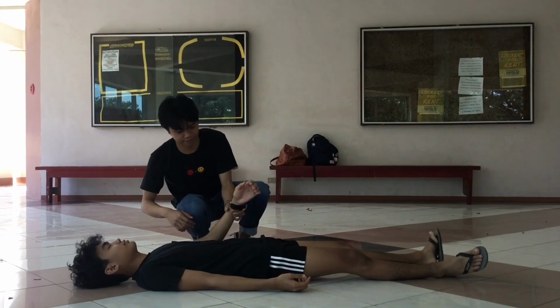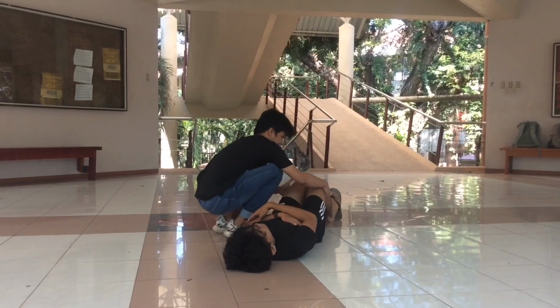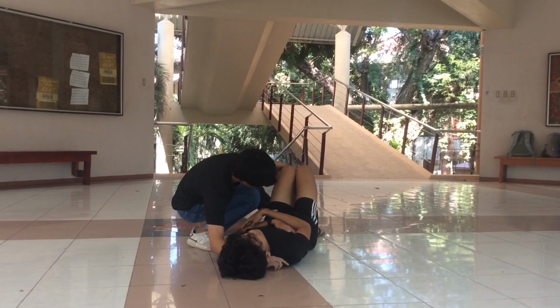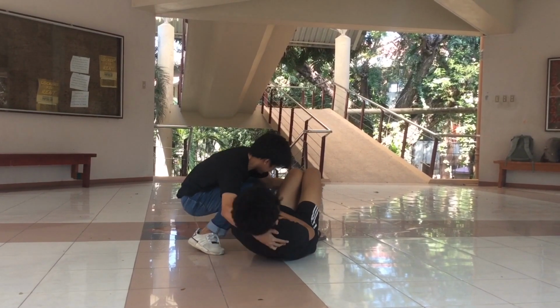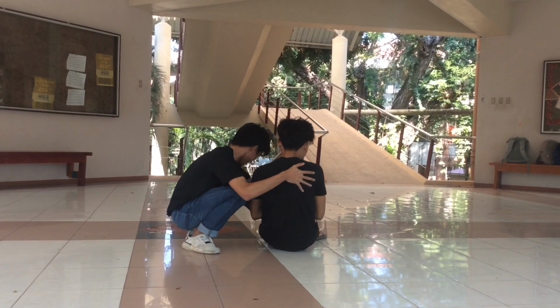Carrying method. The fireman's carry. First, you cross the arms of the lying victim. Next, you bend the victim's knees and lock their feet by placing your foot at their feet. Then you insert your arm under the neck of the victim with your hand facing down, and as you reach the victim's shoulder, that is the time when you face your hand up. Then grab their shoulder and gently lift the victim to a sitting position.